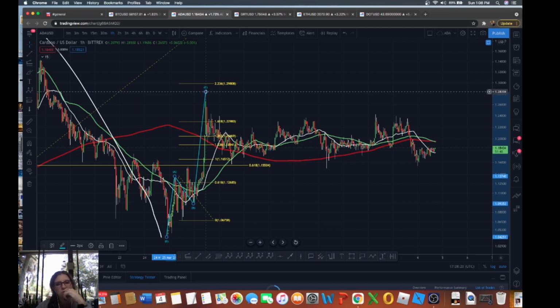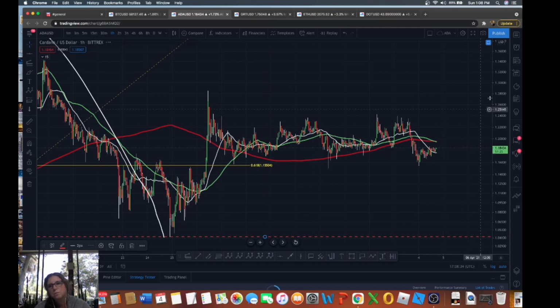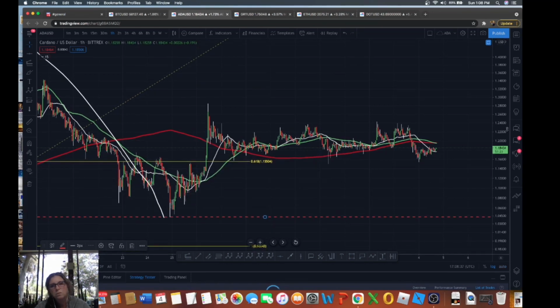So what are you looking for here? Well, you're looking for it to hold this low. It needs to hold this low. If this is a 1, a 2, a 3 somewhere in here that we can't see, a 4 and a 5, meaning the start of something, we cannot break this low if that's the case. And this seems to be going on a long time for a wave 2.